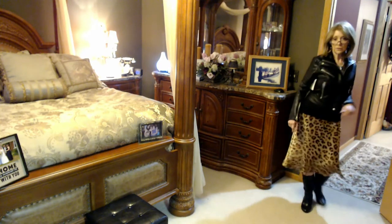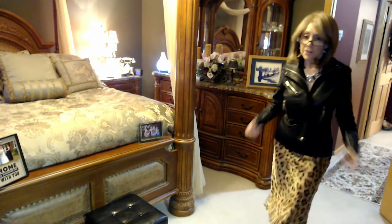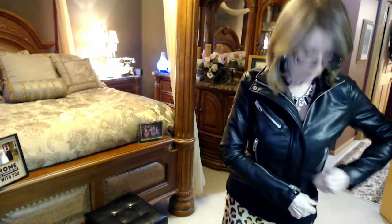Not the boots I wore yesterday because I wanted to look a little different. The jacket, I can zip it, but it is tight. I can't breathe. So anyway, it is a real leather jacket. We do have some working pockets. I did unzip them thinking maybe that would give me some relief. Not real deep pockets, and I don't think it would be big enough to hold a cell phone, but your keys could fit in there, your emergency Kleenex, and a credit card, and a health card.